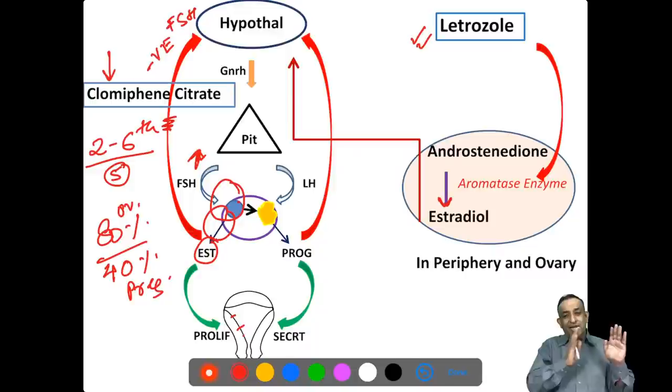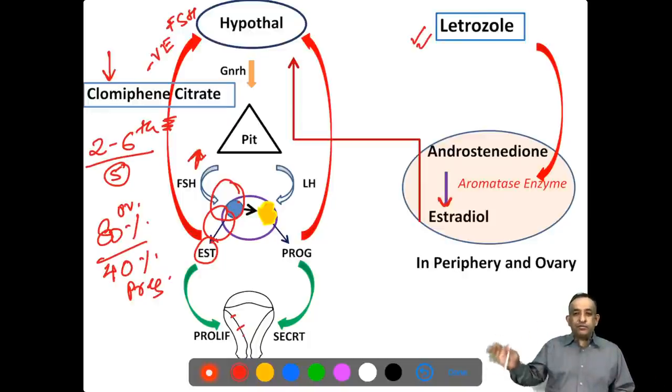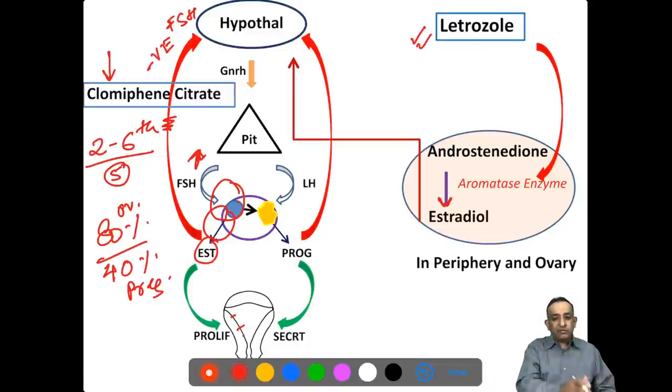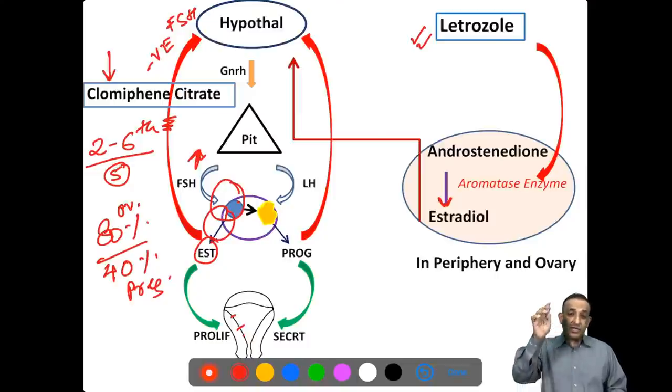So that FSH will start stimulating the ovary once again. Why? Because there is no estrogen in the body. You have fooled the brain once again. The estrogen feedback will reduce. Brain thinks there is lesser estrogen because you reduce the production of estrogens from conversion of androgens to estrogens. But yes, when that conversion stops, it gives a feedback to the brain, and the brain thinks there is no estrogen. It starts increasing the FSH again, and the follicles will start growing again.